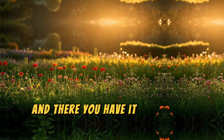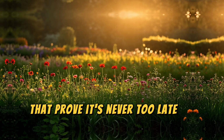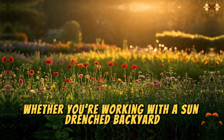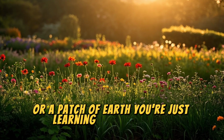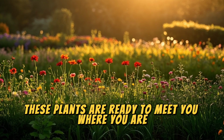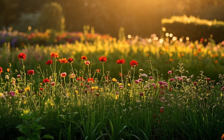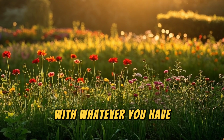And there you have it, 12 perfect perennials to plant in June that prove it's never too late to grow something beautiful. Whether you're working with a sun-drenched backyard, a cozy city balcony, or a patch of earth you're just learning to trust again, these plants are ready to meet you where you are. They don't need you to be an expert. They don't demand perfection. All they ask is that you begin, from wherever you are, with whatever you have.